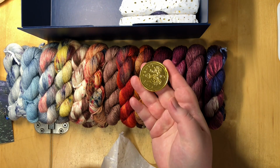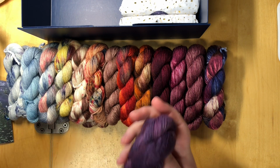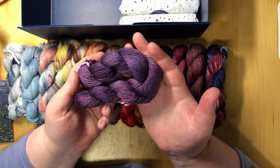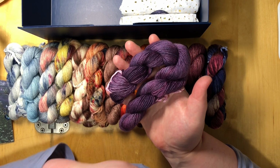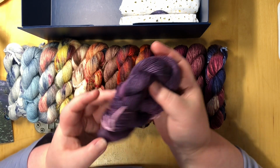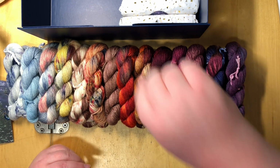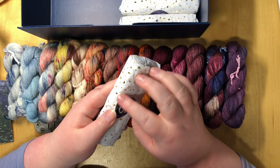We have, of course, our gold coin. And we have this more bluish purple. I love this. This looks great on camera. Actually looks a little bit more blue on camera than in my light, but this is gorgeous. You get me with a good purple every single time. You can do hardly any wrong with purple as far as I'm concerned. Okay, 15.